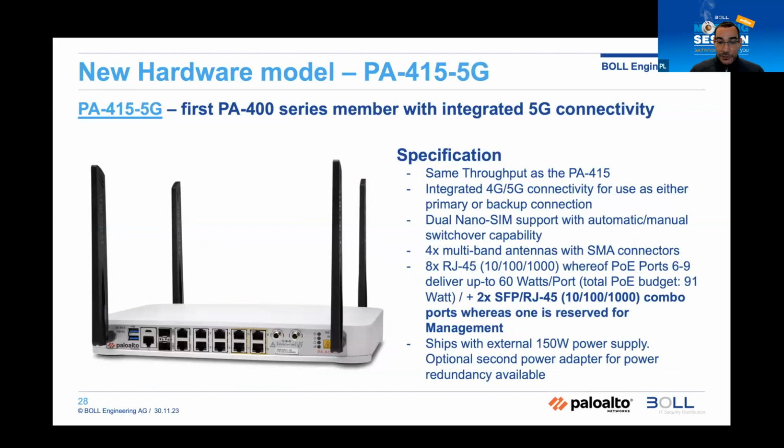Un autre modèle, donc là, c'est le premier de la gamme des PA-400 à supporter la connectivité 5G, donc via une nano SIM, dual nano SIM, avec la possibilité de faire de la bascule automatique en cas de perte du signal, avec également la possibilité de dire si on va utiliser la connectivité 4G ou 5G de façon primaire, ou si ça va être un lien de backup. Donc, en termes de performance, de caractéristiques, on est sur le même modèle que le 415, normal. Mais la différence, c'est que sur celui-là, on a les antennes externes qu'on va pouvoir plugger pour pouvoir offrir cette connectivité 5G.